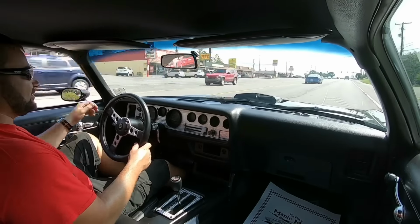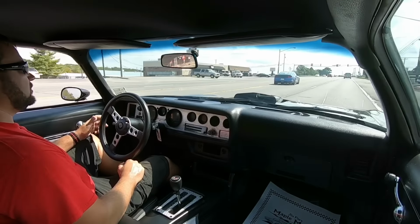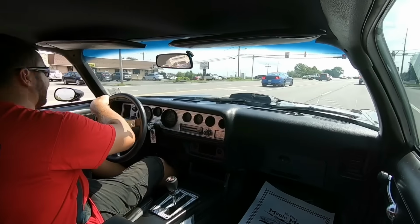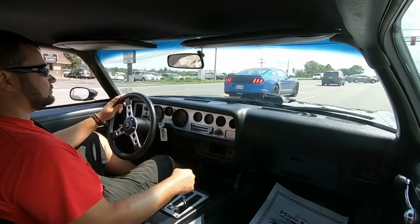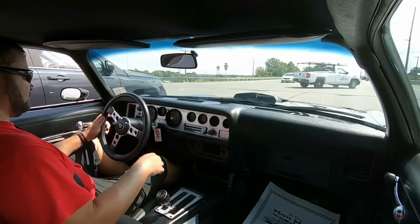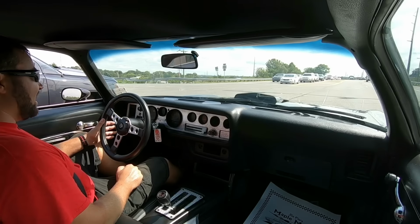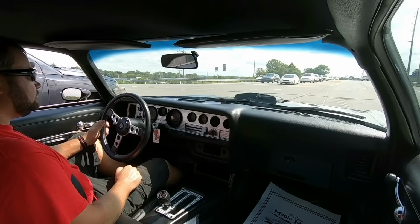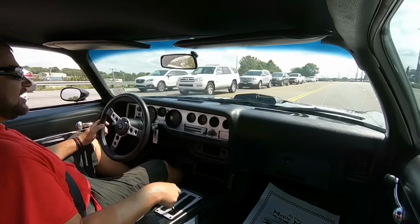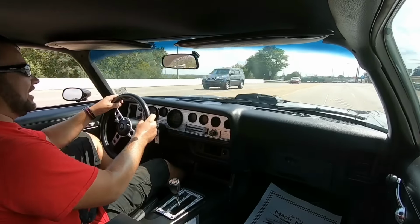Suspension's not too bad on this one. I can hear the windows inside the doors vibrating. That's what that rattling noise is. Check some more of these gauges here. It's gonna need a speedo cable. This speedometer is actually not working at all right now.